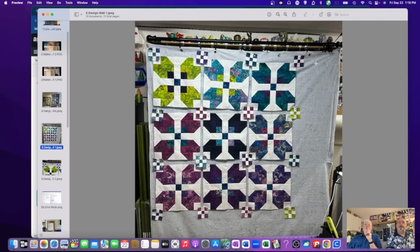This particular display board, though, is also a Fons and Porter. It's a portable one. It's basically a lot of money for something that you can buy at the dollar store. You can buy yourself a vinyl tablecloth that has a flannel backing to it, usually in the dollar stores, that are a good size, and you can do the same hookup with that. Now, mine's getting a little worn.